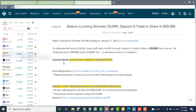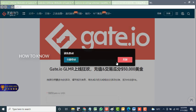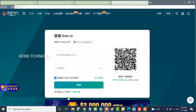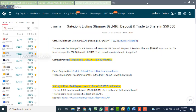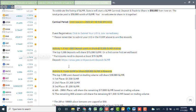The carnival period is from now until the 22nd, from 9 a.m. For event registration, you can directly register yourself by clicking here. Just click the link and you will be redirected to a page where you can easily enter your UID and other things. Activity 1 is given for this.